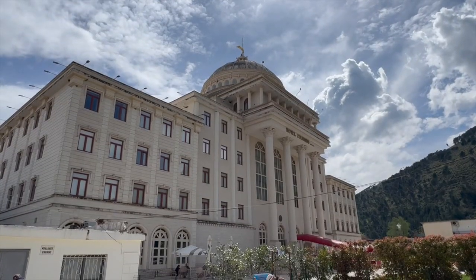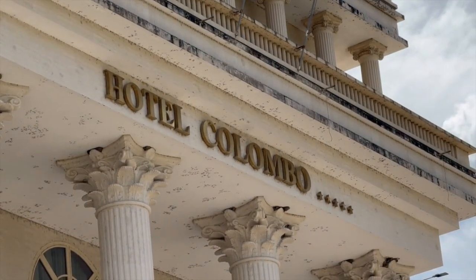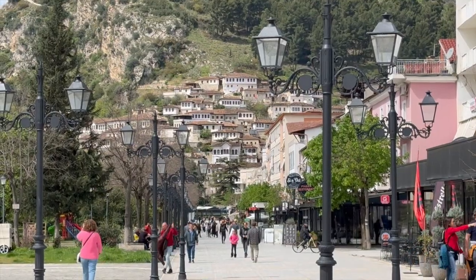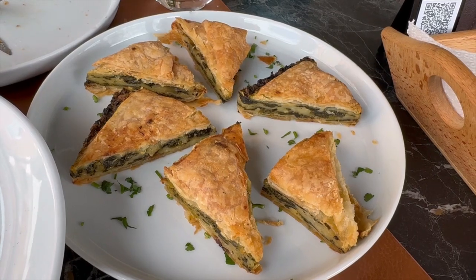The Hotel Colombo looked a great 5-star hotel to stay at, and it has 2 swimming pools. Room rates start from £60 a night. While walking along the promenade, we grabbed a really nice meal in one of the many restaurants here.